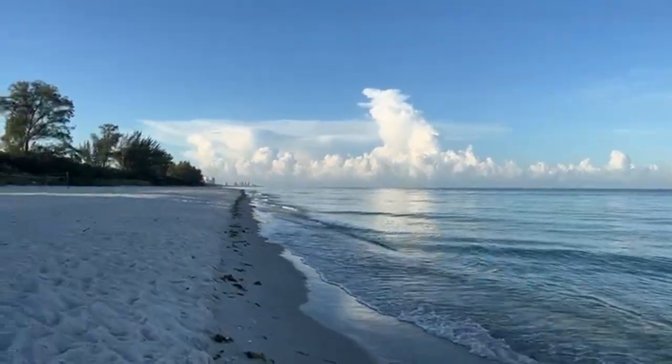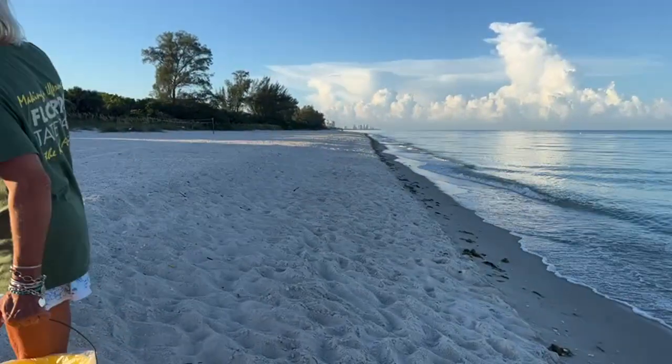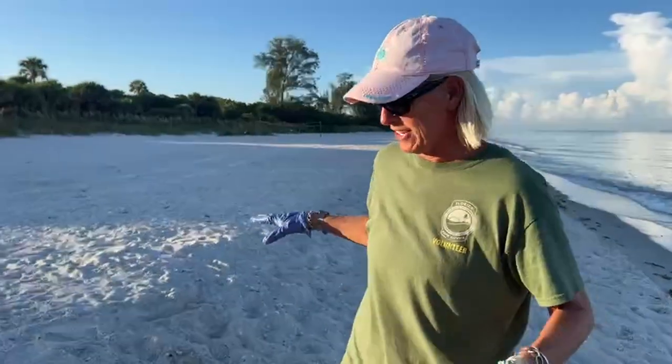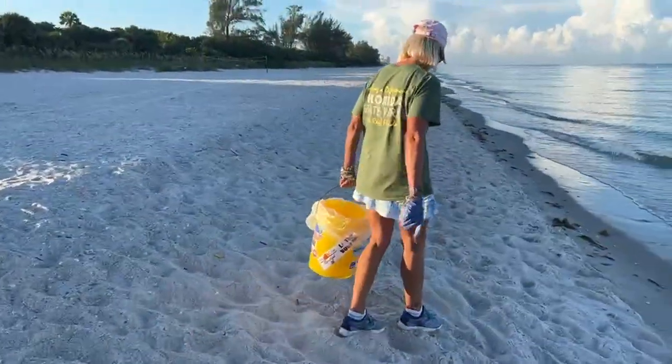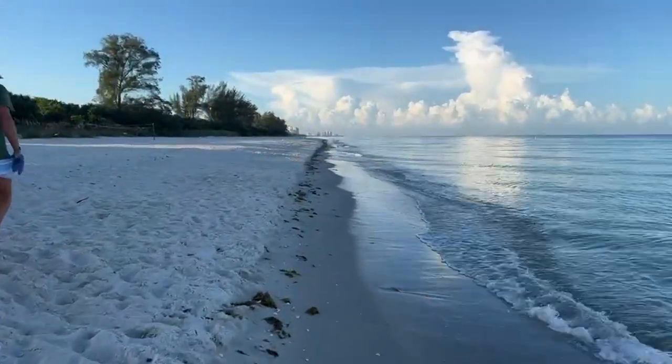Morning. Oh, babies? Yeah. Which nest? From way over there? Yeah. There's like a ton of them. Oh, we had another nest. Looks like it hatched.